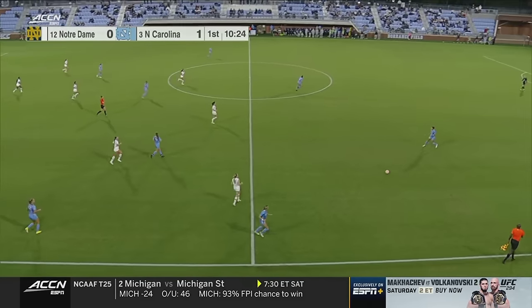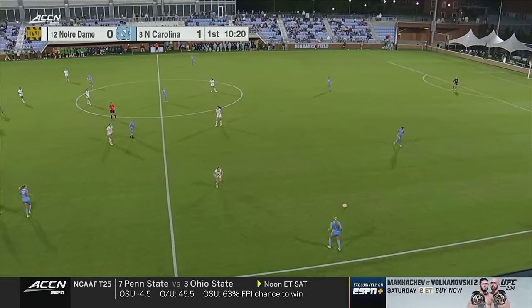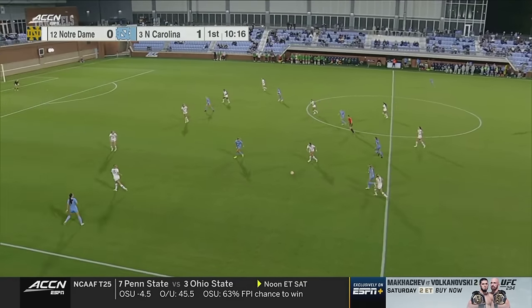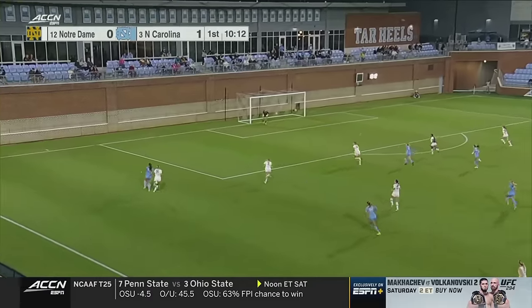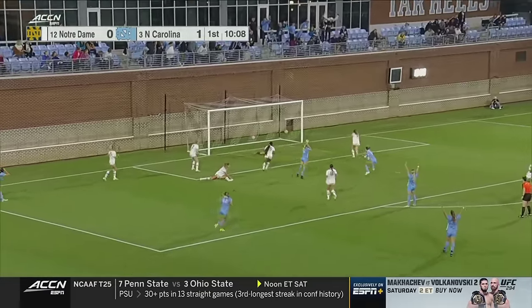Hayes was, I think, the only one I neglected to mention, getting a little more time now in one of those holding midfield spots with the injury to Evelyn Shores. Roy having to defend. North Carolina gets an open look.